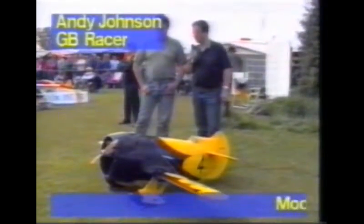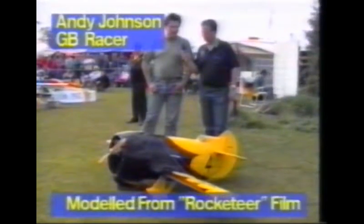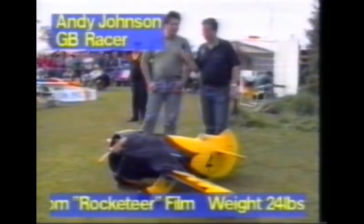Okay, I'm here with Andy Johnson and his Geebee Racer. Andy, I wonder if you could just give us the specs on the plane, engine and wingspan and weight, etc. It's 24 pounds, it's 8 foot 2 span, and there's a 62 in it.